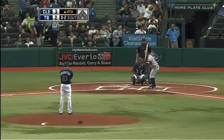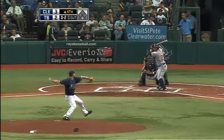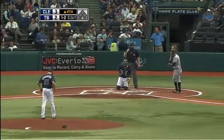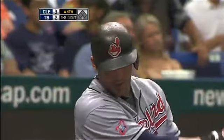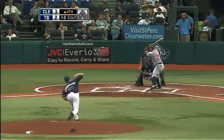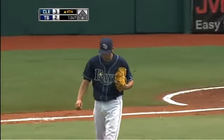Up, that curveball in the dirt. And that's also a good pitch. Michel Hernandez had the little thumb in, and you could see him give the sign to say up with the hand by design. And a wave and a foul tip strikeout.